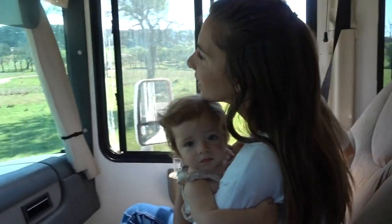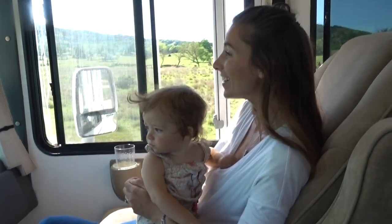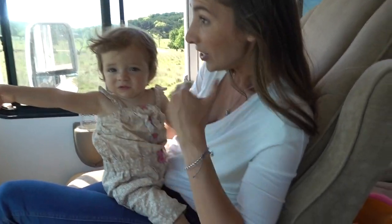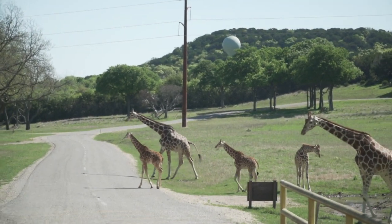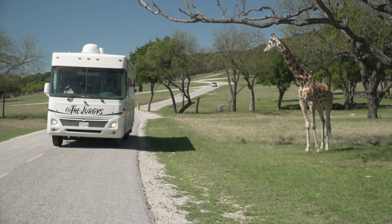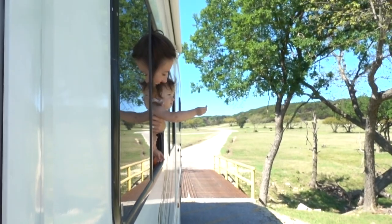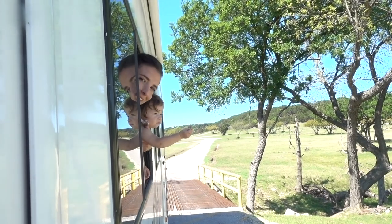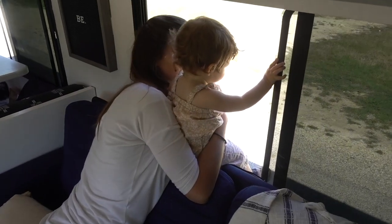Do you see them? Oh my gosh. Okay, this is unreal. Okay, she's getting excited. We have gotten to the giraffes, so this is unreal. Oh no, come back. Come back. Oh, she wants the giraffes so bad. Like the only animal she's been excited about. They'll come, Avi. They'll come. Come on. I'll feed you a snack.